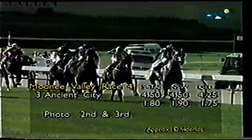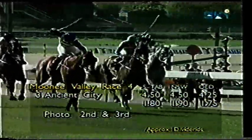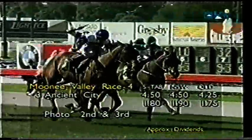Number 3, Ancient City, 450 and 190. 8, No Mystery, 460. 5, Make a Scene, 290. On the Super Tab there, number 3, Ancient City to pay 440 and 180. Number 8, No Mystery, 420, and 5, Make a Scene, possibly to get third there at $3.30.